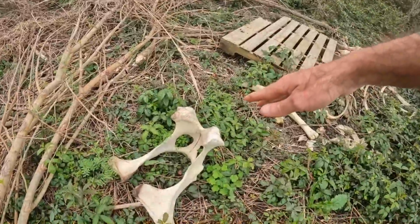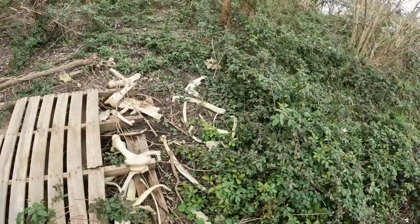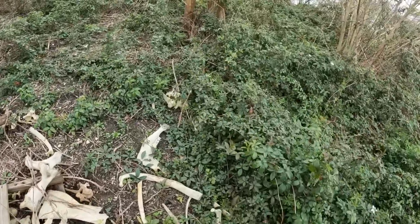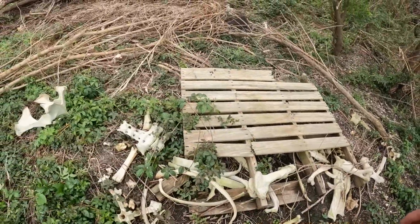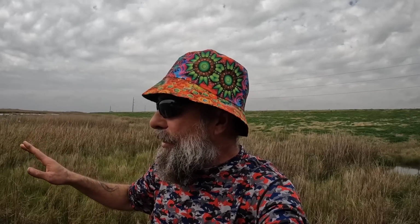You never know what you're gonna find at the end of the road. Not quite the end of the rainbow, but look at that. They have been here a long time. Someone did a bit of butchering down here. Looks like cow bones. Yeah, you're right, guys.